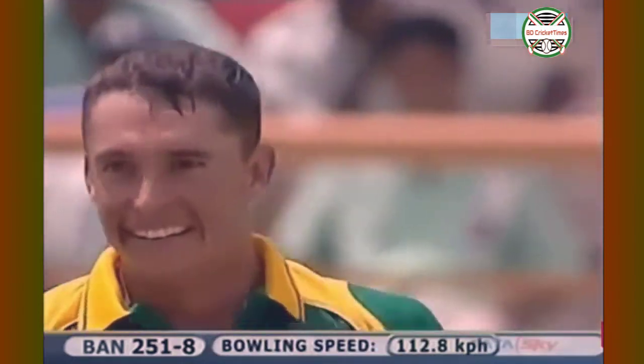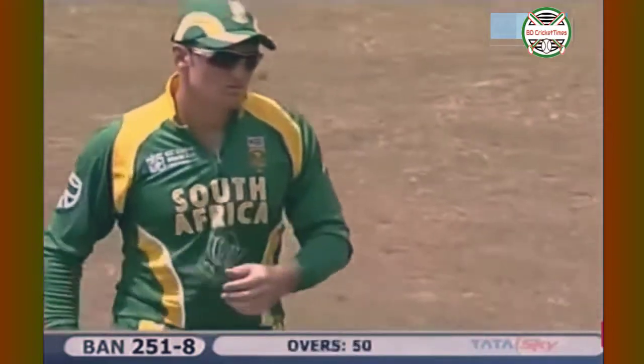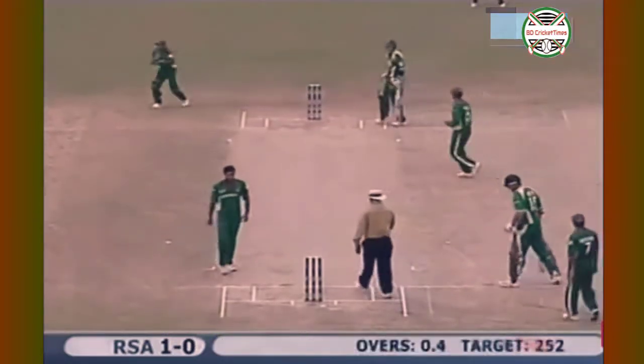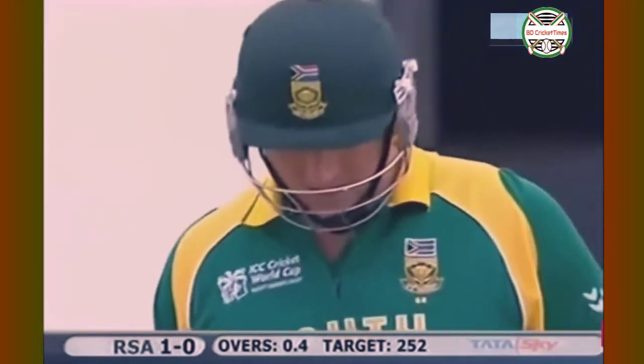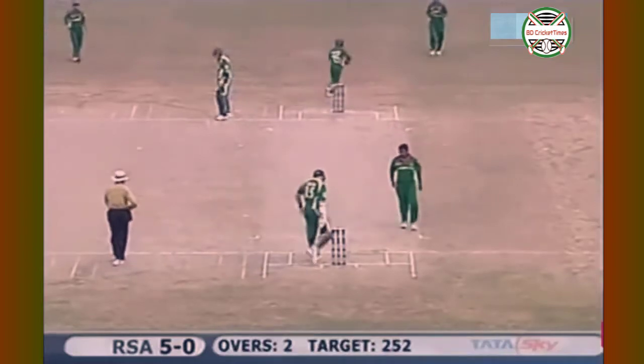Very good end from Andre Nel. Just 3 runs off the over. 50 overs bowled, 251 for 8. Problem with those calf muscles, they just tend to linger. Not an easy injury to overcome in a hurry. 3 off the over, so a nice tidy start continues for Bangladesh. It's 5 without loss.